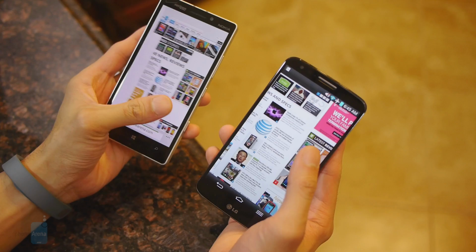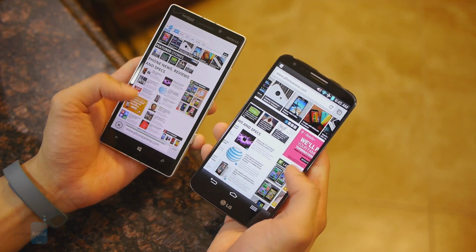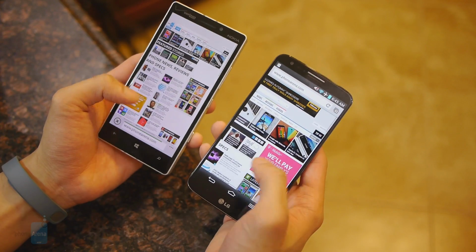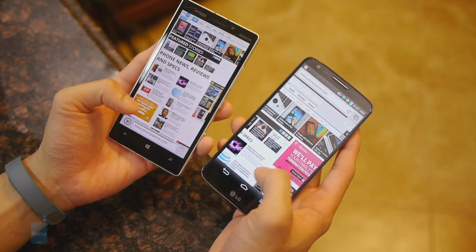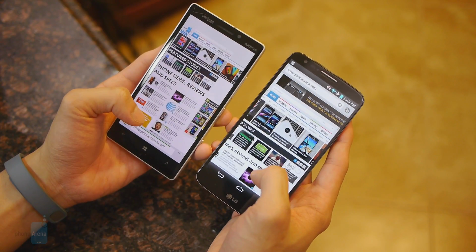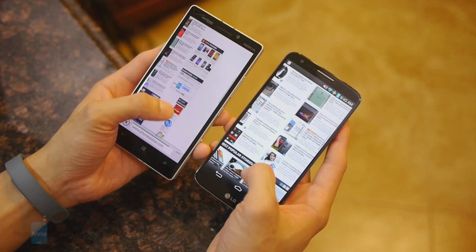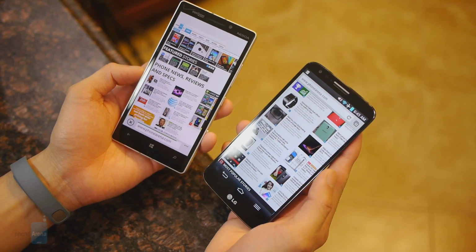There's not one handset we prefer more over the other when it comes to surfing the web, just because they have the same lovable qualities to them. So for example, you have large displays that are rich with detail, you have fast, speedy 4G LTE connection, you have also instant page rendering and smooth navigational control, so we really can't complain about the experience on either device.